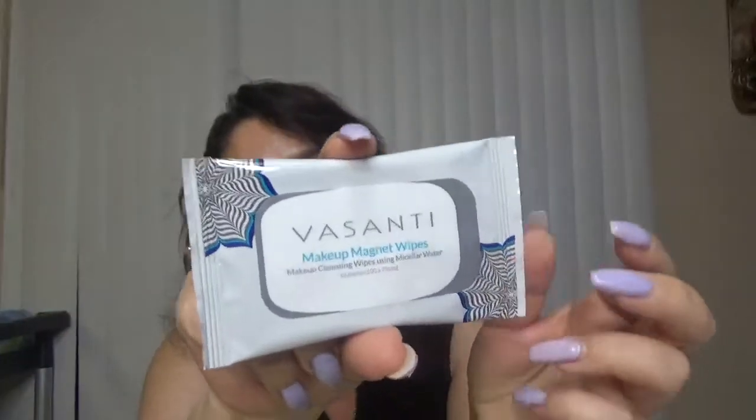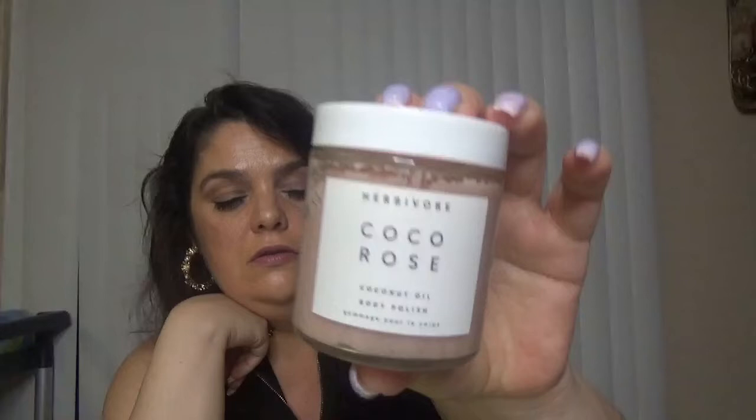Then I had a mascara from Makeup Forever. Those Vasanti makeup magnet wipes, the size of this is very cute. I have a body scrub. This is Herbivore Coco Rose Coconut Oil Body Polish. Probably this is more than a deluxe sample. Then I have Tarte. And this one is Mermaid Skin, if I'm saying that right.